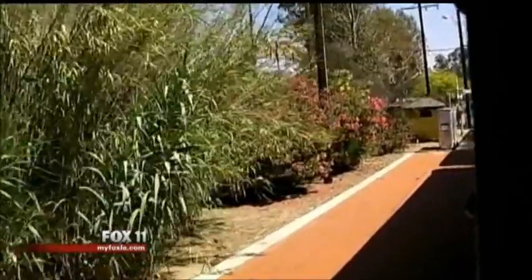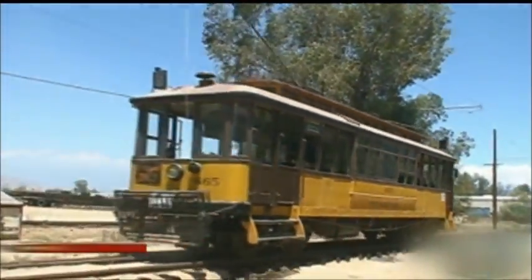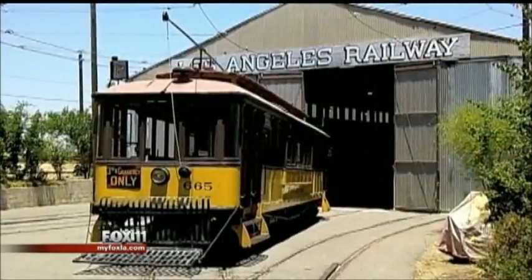To ride a real streetcar nowadays, a Los Angeles Transit Lines yellow car in this case, requires what can be a long drive to the Orange Empire Railway Museum in Perris. It's about 75 miles southeast of Los Angeles City Hall.